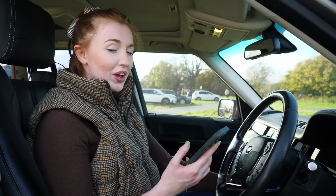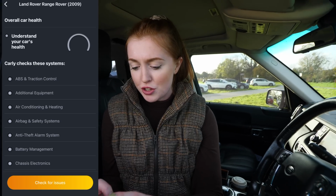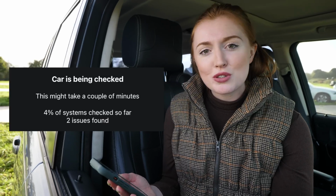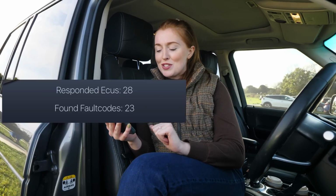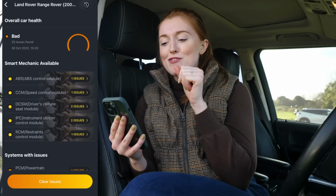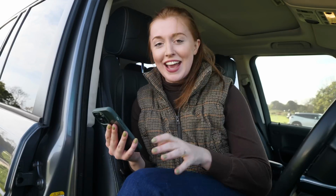So you plug it in, we turn on the ignition and then open up the app to check for issues. I've got a little percentage going up now, and it's literally 2% already, 2 issues found. So we might be finding out some bad news here today. It's just finished doing the checks, and there's 23 fault codes. Let's show the results quickly and see what we've got. Wow. Overall car health, bad, with a big orange light. Okay, this is good to know.